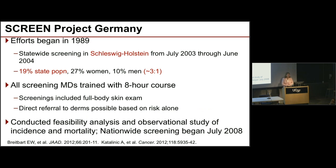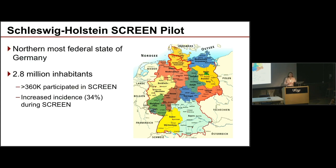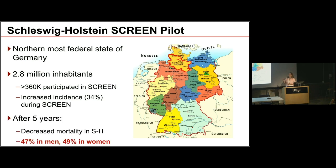And I want to mention screening in Germany. This is really where the country of Germany and the state of Schleswig-Holstein, the northernmost state, have remarkably advanced our understanding of what physician screening, primary care screening, can do. The northernmost state of Schleswig-Holstein has Denmark to the north, and in 2003 to 2004, they enacted a public campaign beforehand that had trained their primary care docs in the state, and there was huge buy-in on an 8-hour course on how to do skin cancer screens. They screened over 360,000 patients, and they found that 5 years after the screen, a nearly 50% reduction in melanoma deaths in Schleswig-Holstein compared to surrounding states, Denmark, and historical data.